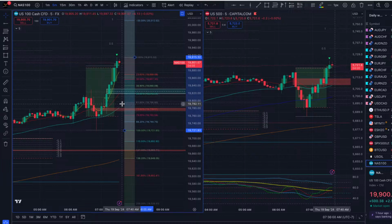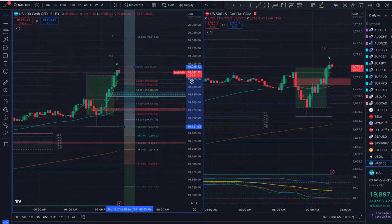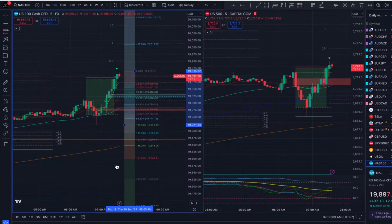Usually Thursday's model footprint retraces back to our weekly range, which is painted out right here by these two aqua lines. It doesn't have to. It is a high probability. But the way this has been going, we want to see what it does here. If it pushes through, if it does want to give us a false day, or if it wants to bounce off of this and continue up.